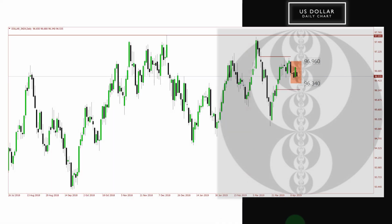Alright, so dollar index daily. We had a really small week, a very small consolidation week for the dollar index. We had a 62 pip range for the dollar index. So with a 62 pip range, we didn't have very much to talk about. Everything was kept in consolidation for the week for the most part.